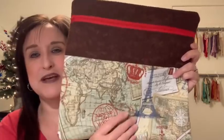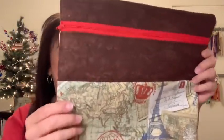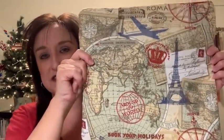I just can't believe it. Anyway, it's beautiful. Just gorgeous. It's so me, because I've been to these places. I've been to the Eiffel Tower, and I remember standing under the Eiffel Tower looking straight up, like to the tip. Anyway, thank you so much. This project bag is gorgeous.